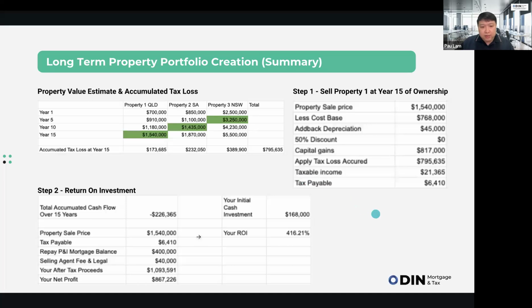The return on investments. This cash flow is what you have been paying in the last 15 years on running this property. I think we have the number at around 12,000 per year, so times 15, that's what it comes up to, 226. This is your property sales price minus the tax payable, minus repayment on your mortgage. The first one that you have at year 15, you should have about 400K left if you stick to the schedule, minus the agent fee. This is how much you're going to take back in your pocket, your after-tax receipts.